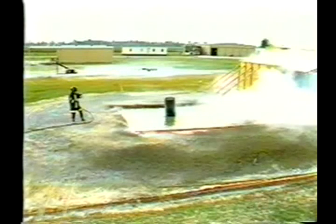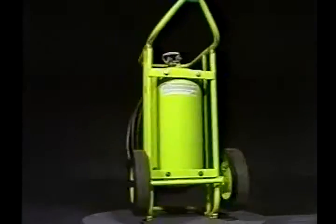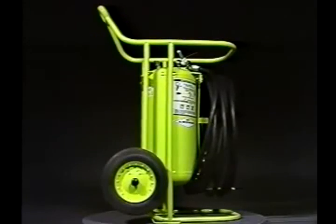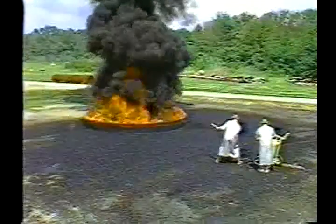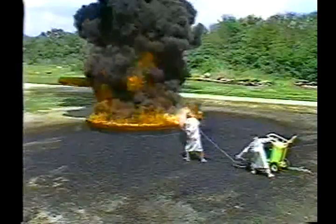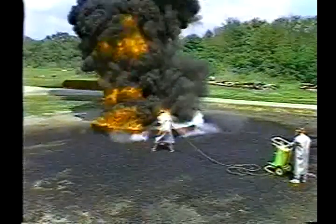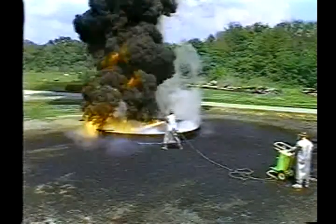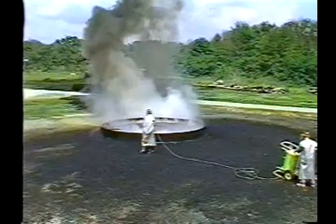The Amerex Model 600 is a 150-pound Halon 1211 clean agent extinguisher, effective on Class A, B, and C fires. An elevated 20-foot diameter tank of diesel fuel. Remember the technique. Aim in front of the near edge of the burning surface. Sweep slowly back and forth. Overshoot the sides. Keep the discharge stream low to preclude entry of air into the fuel. When the fire is out, carefully back away. Watch for reignition until the fire site cools down and is secured.